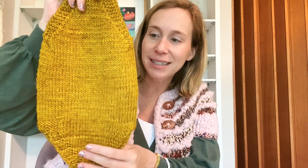I mean, it calls for an Aran weight. I used a worsted, so I think I went with the 4 to 6 month size, and I probably should have gone bigger because this to me looks like a 3 month size. It looks pretty small, but I would completely knit this again. I think it took me 3 days to complete just knitting at night, like not even that much knitting, and I absolutely love it. I just blocked it.